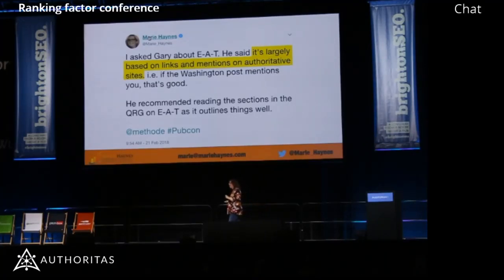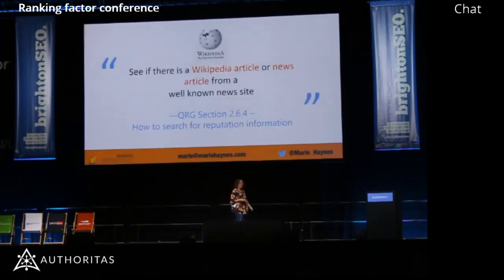Google knows the parts of the web to trust. One thing that Gary said was, if you get a link from Forbes, Google knows which parts of Forbes can be bought, and they know which parts are legitimate, like press mentions, because you did something awesome. So getting links is still very important, but you need to get legitimate links where you do something great and people want to talk about you.